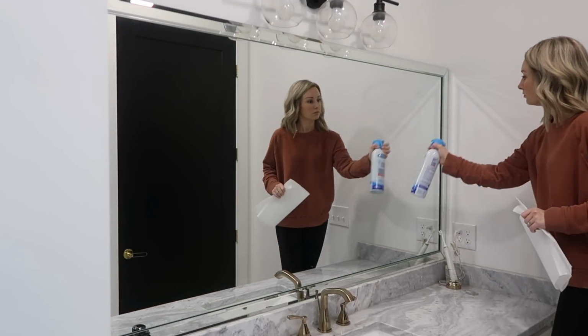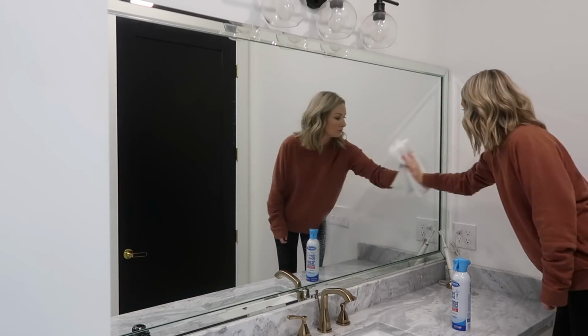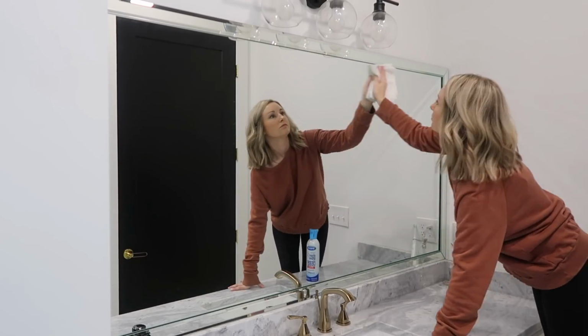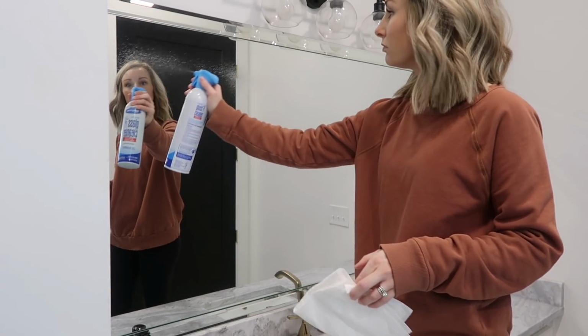Now we're on Johnny's side of the bathroom, and we're basically starting all over doing all of the same things that we did on my side. His side is a little bit smaller though, so it doesn't take me quite as long, but we're gonna do the mirror, wipe down the countertops, clean his sink and his cabinets, and then we'll move on to vacuum and steam mop the floor in here.